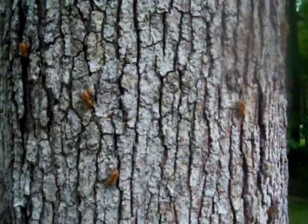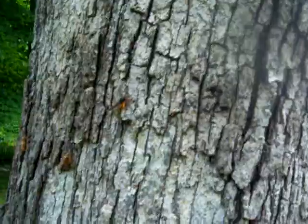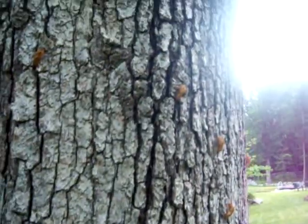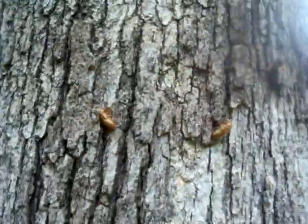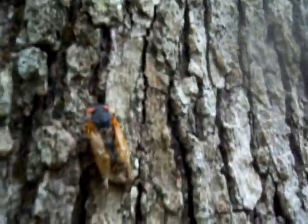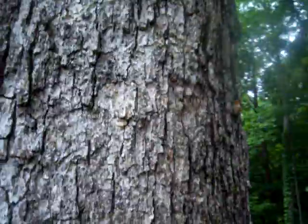Absolutely nothing. Well, I understand they stay in the ground hibernating for 17 years, and then they surface. They come out of their cocoons, they mate, and this is what we get. They eat the leaves off the trees. Exactly how much damage they're going to do, I don't know. Remains to be seen.